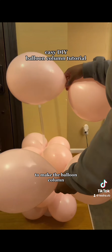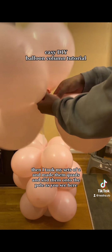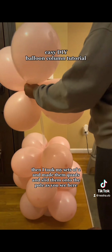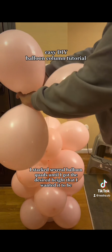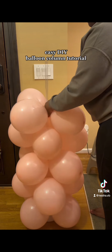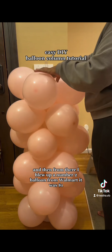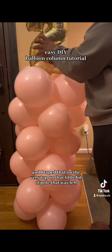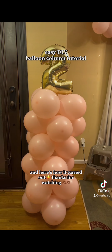To make the balloon column, I took 2 balloons, blew them up, and tied them together in sets of 2. Then I took my sets of 2 and made them quads and slid them onto the pole, as you see here. I stacked several balloon quads until I got the desired height that I wanted it to be. And then from there, I blew up a number two balloon from Walmart. It was like $1. And I taped that on the very top at that little bit of pole that was left. And here's how it turned out.